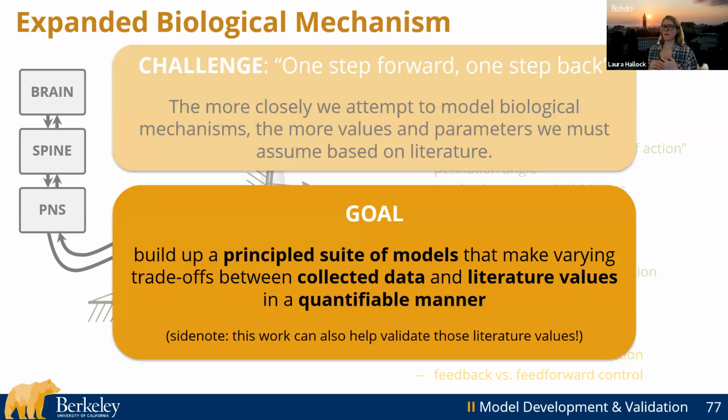So for my work, I'm trying to come at it a little bit differently and say, okay, we're not going to tie ourselves to one particular model. Instead, I want to build up a suite of possible models, which range from the full black box neural network models all the way to white box models that do account for these actual mechanisms, and to do this in a way that's quantifiable and principled. As a side note, if we do manage to come up with a good model that uses these literature values, that can serve as a validation of those values.